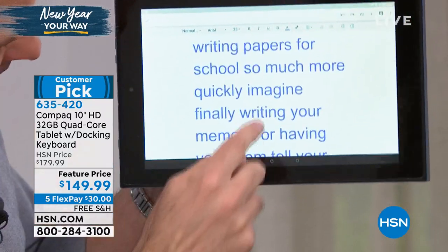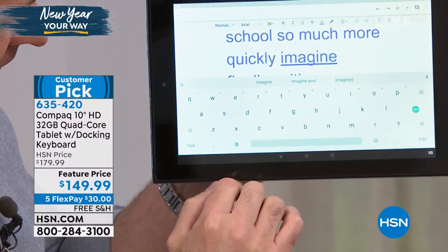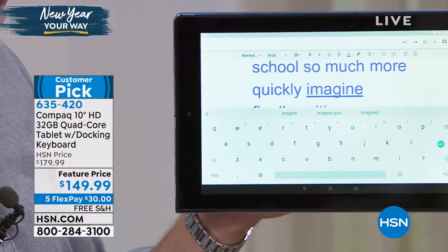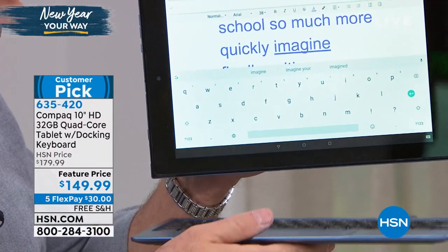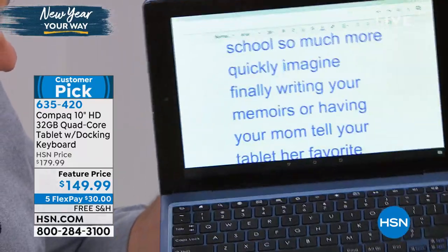Now, I want you to see something else. If you wanted to edit, you could touch right there. The keyboard pulls up for you automatically, right? But maybe you really needed to edit. Maybe you really needed to do some work. Watch what happens when we attach the keyboard.